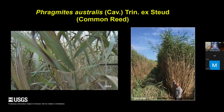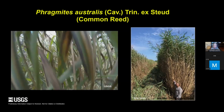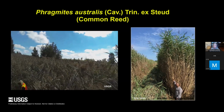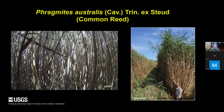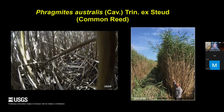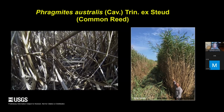Okay, so that should have advanced here. So Phragmites australis, common reed, and this plant, as you can see from the video on the left, is quite robust. This is what I'm going to be talking about for most of the next half hour or so. You can see that it grows quite densely. There's a lot of above ground biomass, and based on the picture on the right, it grows very, very tall, very thick, and so very little light gets down underneath the plants where native plants normally would be growing. And it's often found in wetlands, but also very disturbed sites like detention ponds and roadway ditches and disturbed areas.